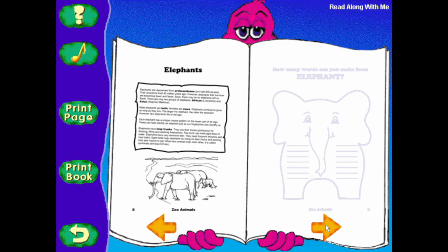Elephants have long trunks. They use their trunks, proboscis, for drinking, lifting and washing themselves. The trunk can hold 8 litres of water. Elephants have very sensitive skin. They need frequent showers and mud baths. Egret birds help elephants by riding on their backs and pecking ticks and insects to eat. When two animals help each other, it's called symbiosis.